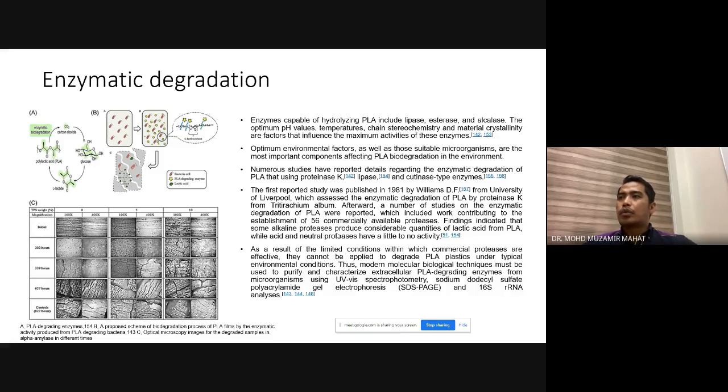Findings indicated that some alkaline proteases produce a considerable quantity of lactic acid from PLA, while acid and neutral proteases have little to no activity. So it means that the alkaline condition or environment will help the degradation of the PLA to lactic acid. As a result of the limited conditions within which commercial proteases are effective, they cannot be applied to degrade PLA plastic under typical environmental conditions.